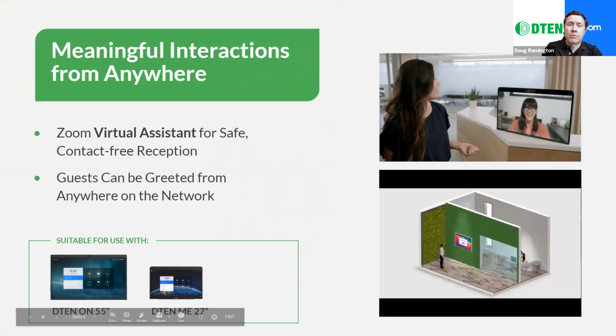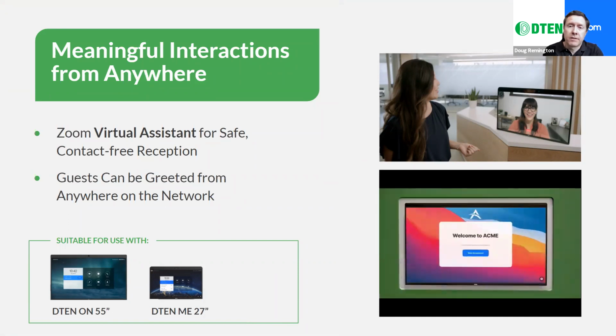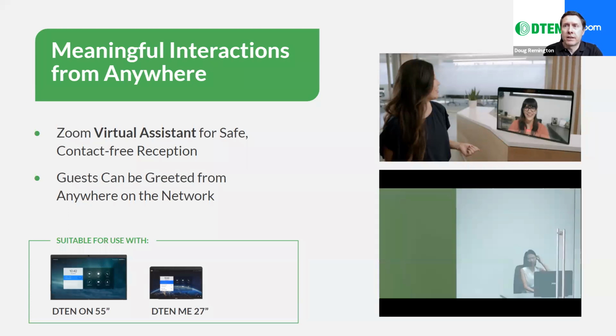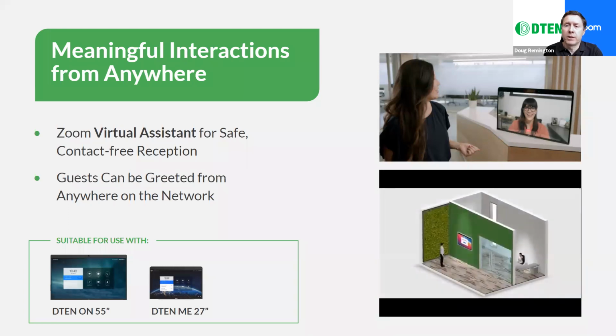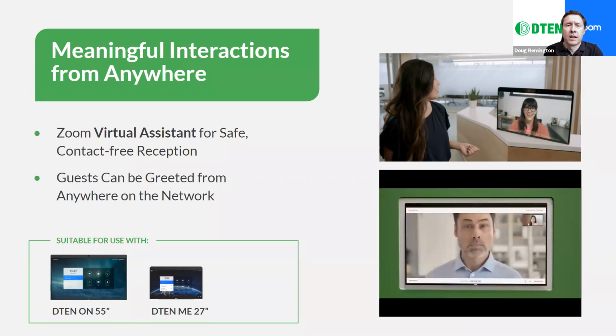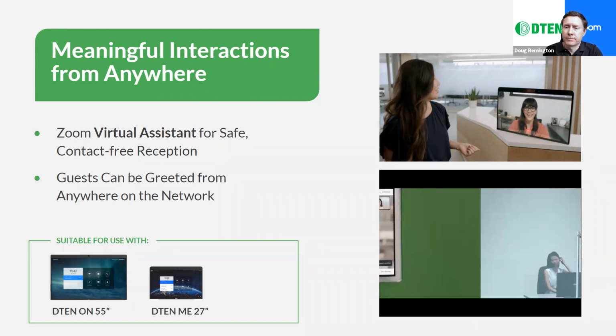So Zoom have just released kiosk mode, now available with the Zoom Rooms license. It's a really effective solution to enable a safe entry to a building. You can see on the deck the video there on how that works really well with the DTEN EMEA, the 27-inch screen, but also the 55-inch DTEN units. And on the top right, you can see the 27-inch EMEA sitting on the counter as you enter. So it works really, really well, and again, aligns perfectly for this safe return to work.